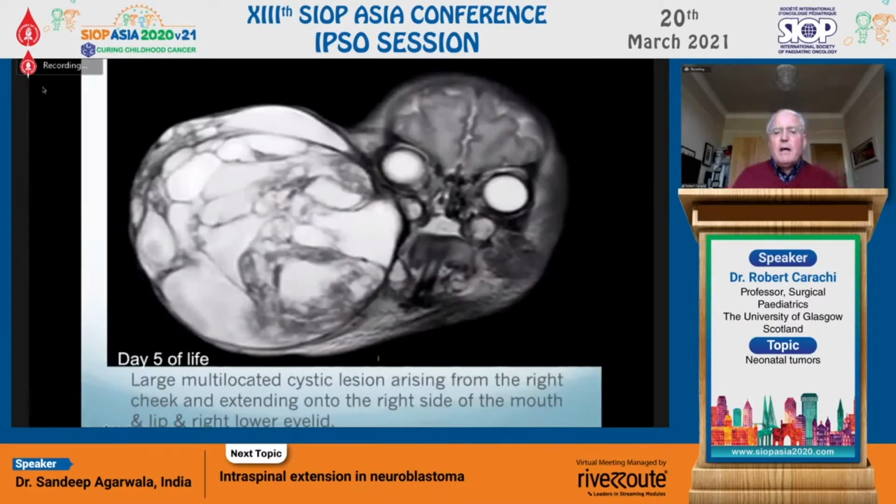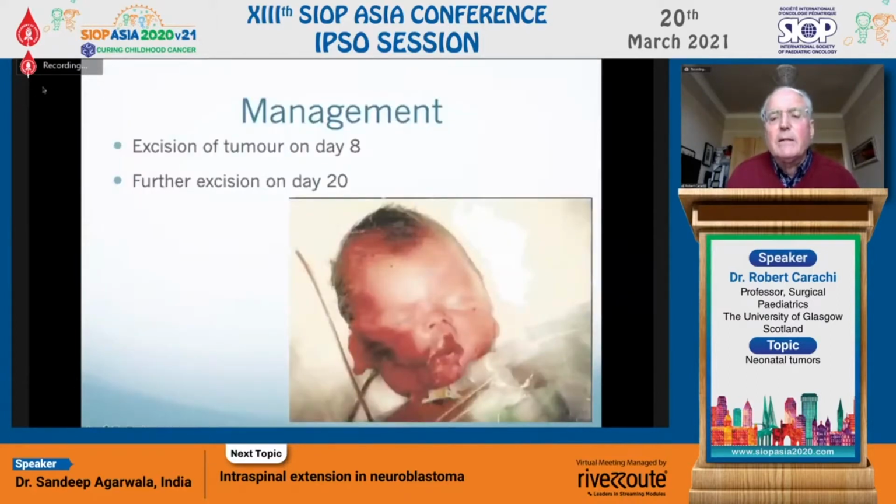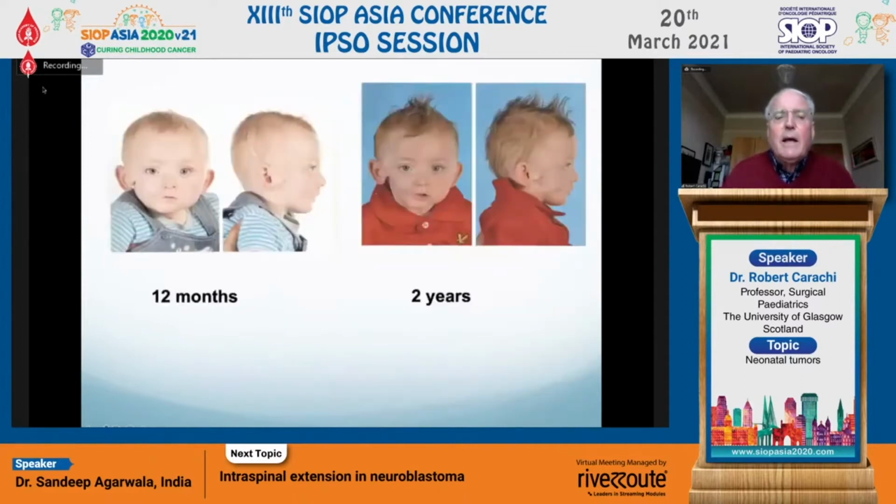So the scan here shows a large multiloculated cystic lesion arising from the cheek, extending to the mouth, lip, and lower eyelid. Surgical excision was done on day 8, and further excision because of residual tumor was done on day 20. And here we've got the child at 12 months and 2 years of age, after having had extensive plastic and faciomandibular surgery.